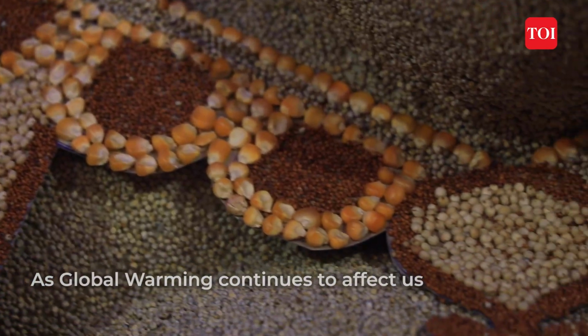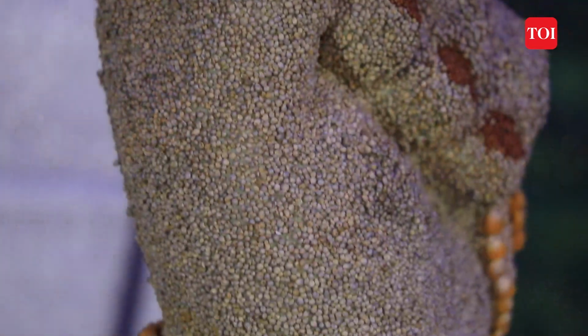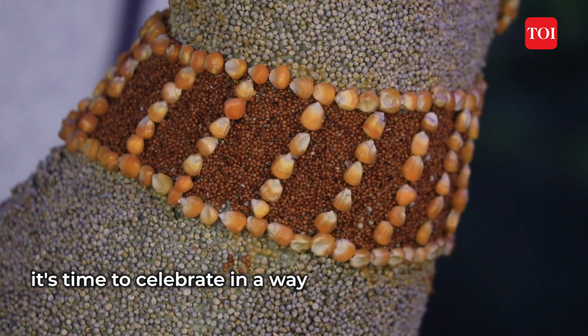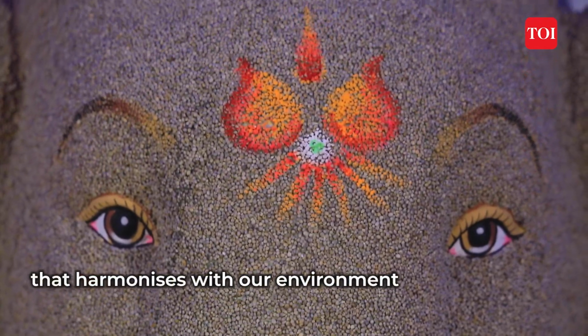Indeed, it's a labor of love and dedication to the environment. And the message is quite clear. It is time to celebrate our traditions in a way that harmonizes with our environment.